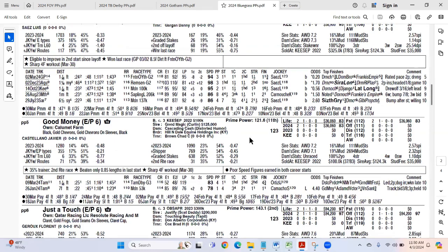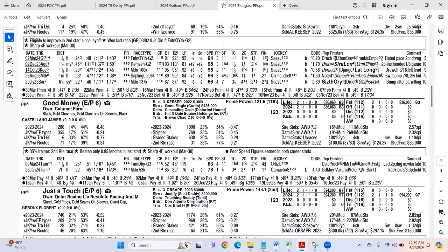Good money. Like I said, it was a really slow pace at Tampa Bay. So I don't know. He ran a little bit faster at 7 furlongs and 1. It's going to be tough for me to see him hold on to the lead, if they do let him get out there.